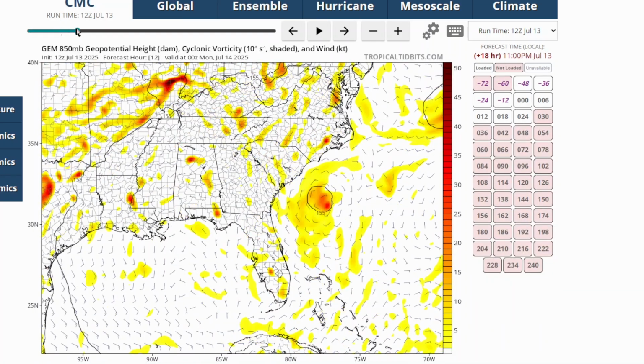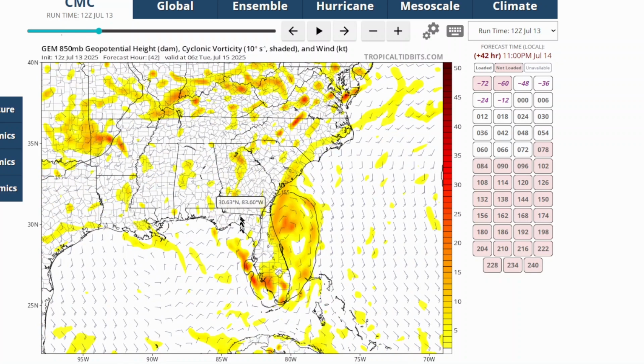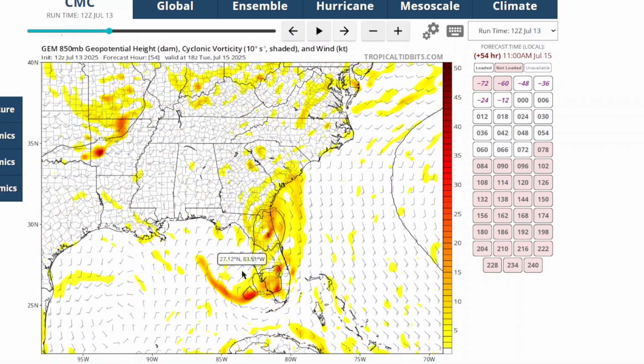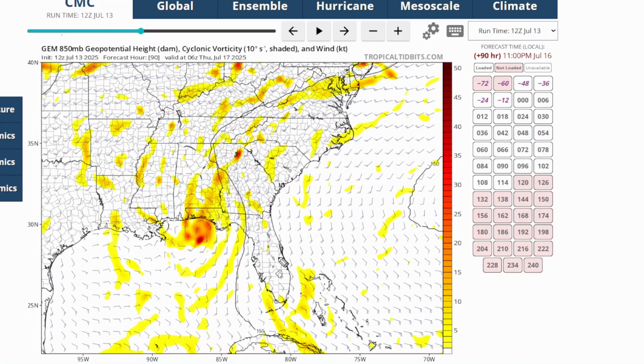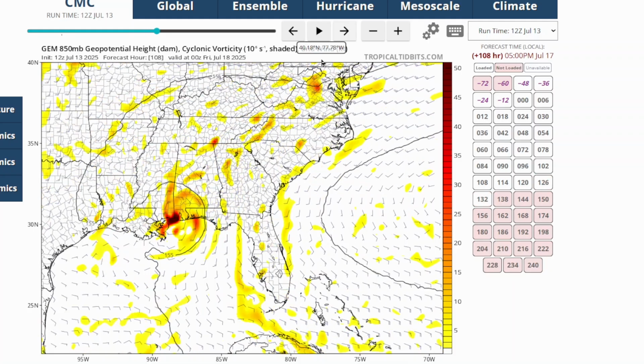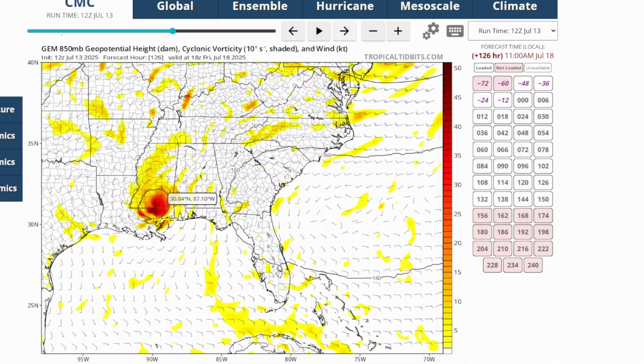The CMC model actually is a bit of a higher end scenario, showing a pretty organized storm system going into tonight. And then it really starts to get pretty big over Florida. But then notice it stays very close to the coast. So it really doesn't even get that far offshore before it hits near Mobile, Alabama, maybe Biloxi, Mississippi. So really just very close to the Gulf Coast all along, and then it heads west.